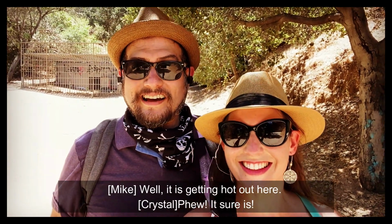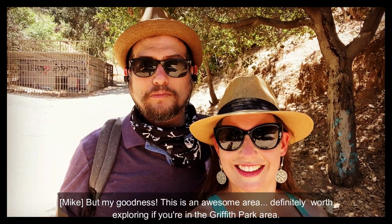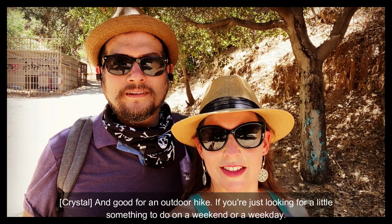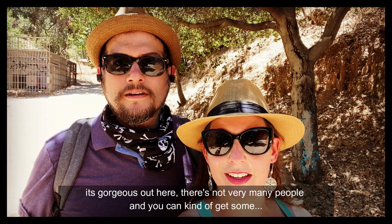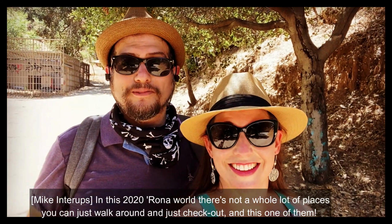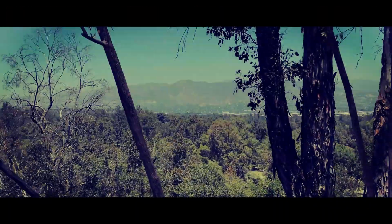Well, it is getting hot out here. Whew, it sure is. But my goodness, this is an awesome area. Definitely worth exploring if you're in the Griffith Park area. And good for an outdoor hike if you're just looking for a little something to do on a weekend or a weekday. It's gorgeous up here. There's not very many people. In this 2020 Rona world, there's not a whole lot of places you can come and just walk around and check out, and this is one of them. Pretty cool. We recommend it.